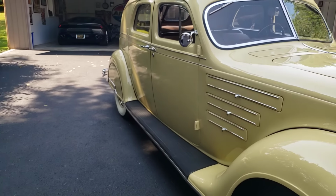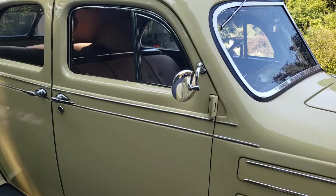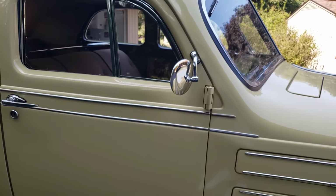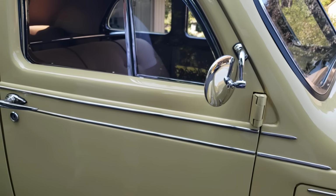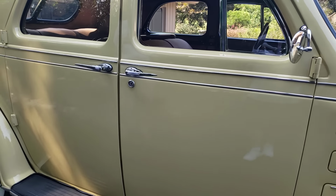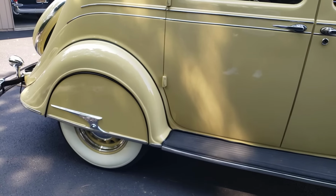You've got the side view mirrors on both sides, which is good. Yes, on a car like this, it really comes in handy. How's the vision in there? It's actually not bad. You have a pretty good sized rear window, so that makes visibility, I will call it okay. You got the running boards. You got nice skirts back here.